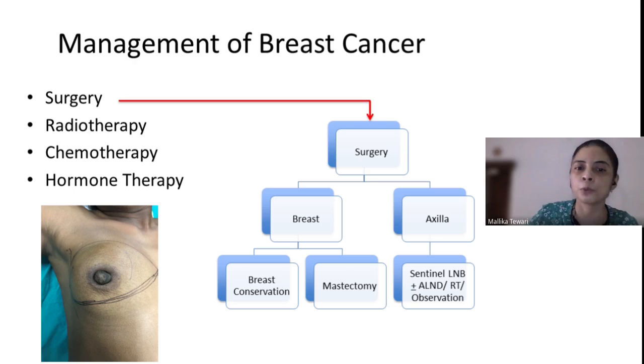The lady I showed underwent a mastectomy, which entails removal of her entire breast and clearing all the lymph nodes in her armpit, which we call axilla. So surgery in breast cancer implies you have to treat the breast as well as the axilla. If the breast lesion is small and the patient has an early breast cancer and there are no nodes in the axilla, we have an option of saving her breast, which is called breast conservation surgery. An advanced cancer such as this would entail a mastectomy.